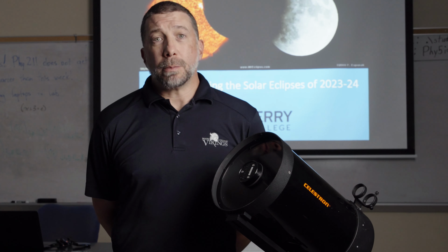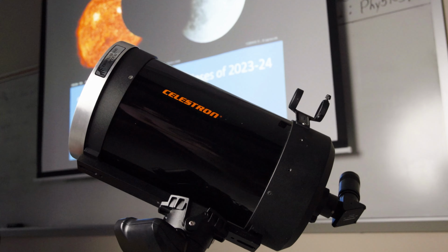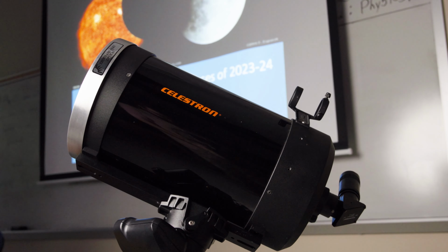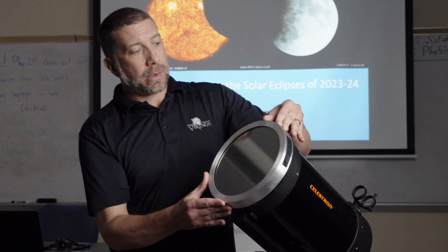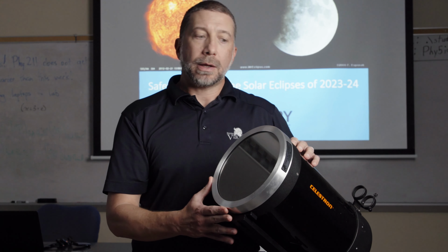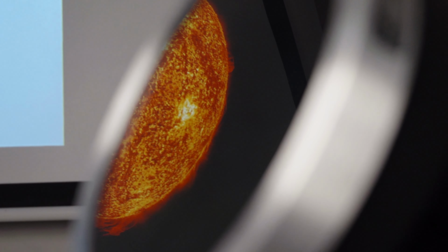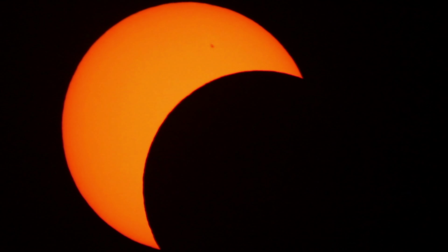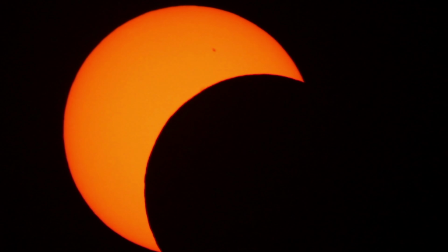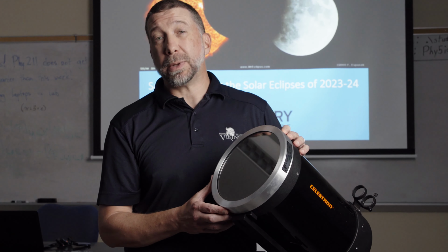We're going to start with our most sophisticated method, which is using a telescope. This is an 8-inch telescope. And if we equip the telescope with a solar filter, then it's safe to view the sun. The filter blocks all of the harmful ultraviolet radiation and most of the other light so that you can safely and comfortably view the solar eclipse. Remember, using a telescope requires experience.